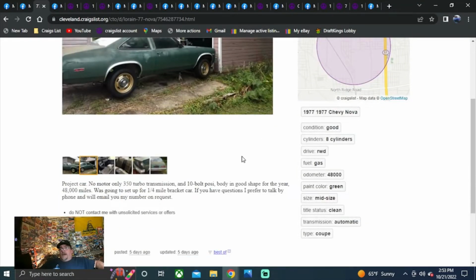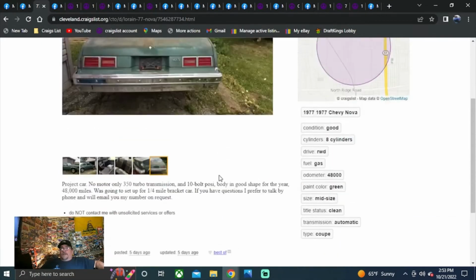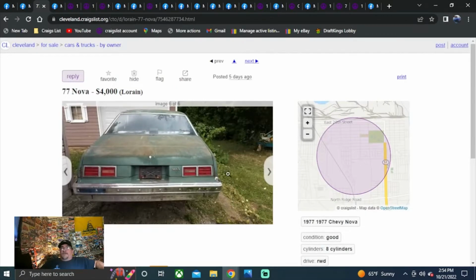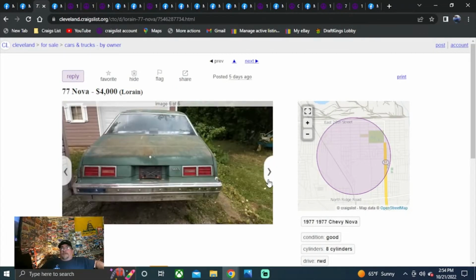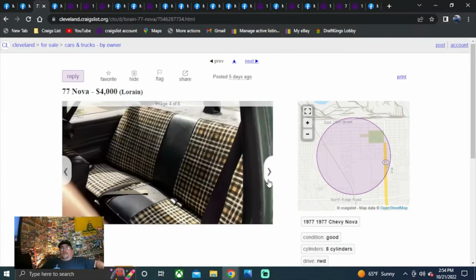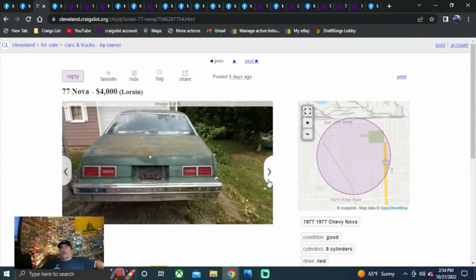It says project car, no motor. Only a 350 turbo transmission and a 10-bolt posi. Body's in good shape for the year, 48,000 miles. Was going to set it up for a quarter-mile bracket car. If you have any questions, let's talk on the phone. He's got his phone number on it. Again, it was posted 5 days ago. So that looks like a great buy right there for a roller too. Check him out. $4,000, Lorraine.